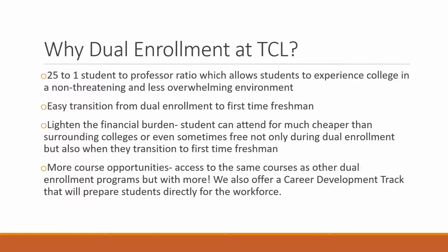So this will lighten the financial burden significantly, especially for those students who are concerned about how they're going to afford college. This is how you get at least a year under your belt completely free. You could even get your associates completely free if that student is determined enough. And then finally, we offer more course opportunities.